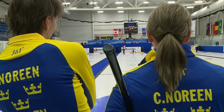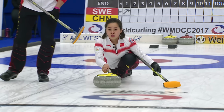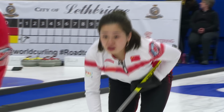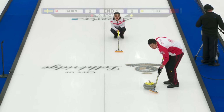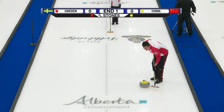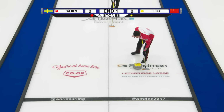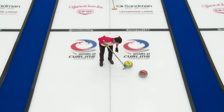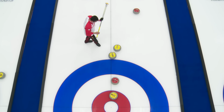It's interesting too because with the guard that they rolled off there, it makes that draw kind of impossible on the in-turn. The out turn should still be available though for Sweden. And with a nice guard here from Wang Rui. That will probably be the call. You see Camila Norén already on her way down to the hack. I think they made up their mind here.